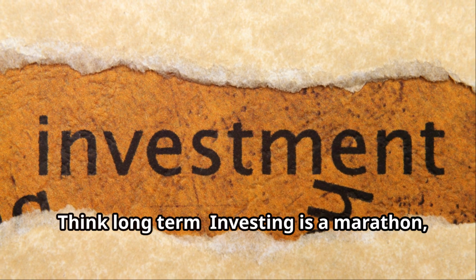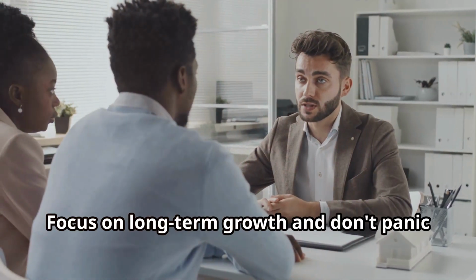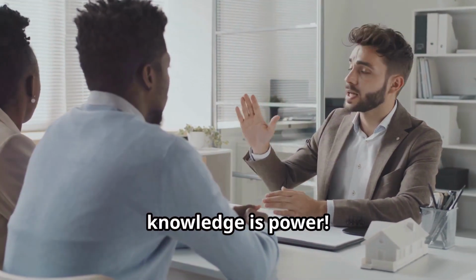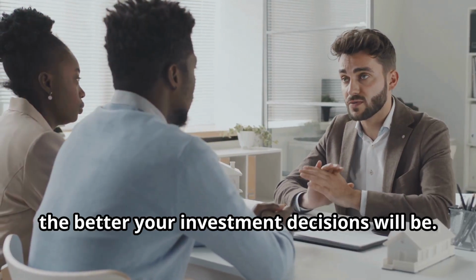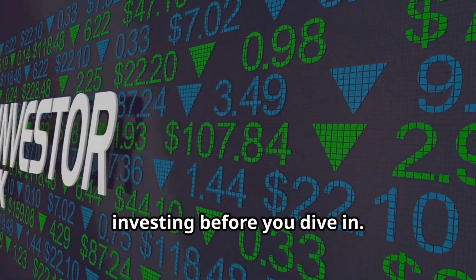Think long-term. Investing is a marathon, not a sprint. Patience is key. Focus on long-term growth and don't panic over short-term market swings. Remember, knowledge is power. The more you learn, the better your investment decisions will be. Take the time to educate yourself about investing before you dive in. Read books, attend seminars, and consult with financial advisors to build a solid foundation.